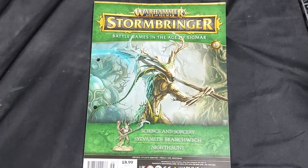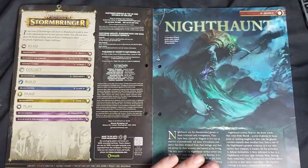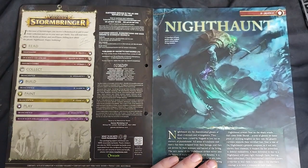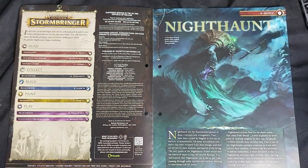Right, let's take a look through issue 46 and try to figure out what the Branchwych is. Here we go then with our latest issue. So our full contents, we have a page all about the Night Haunts. We have a page focusing on science and sorcery, all to do with the realm of metal. Then we have a story, Nature's Gambit. We've got collect, build, paint and play articles, all for our Branchwych. And we have our latest battle plan, the Strangled Blade.